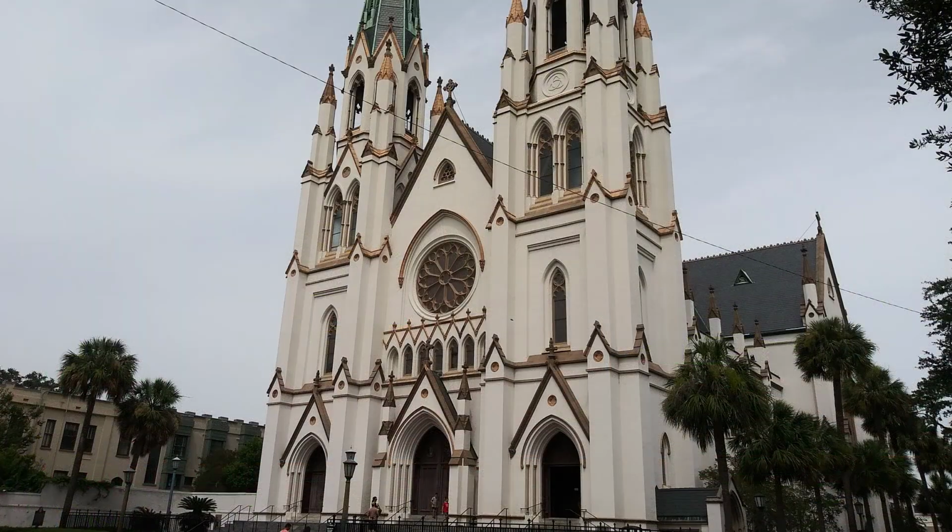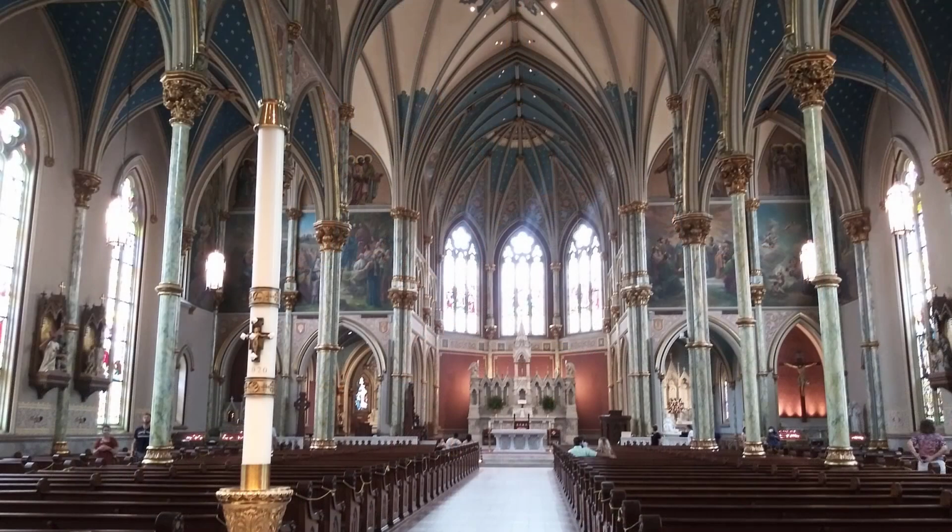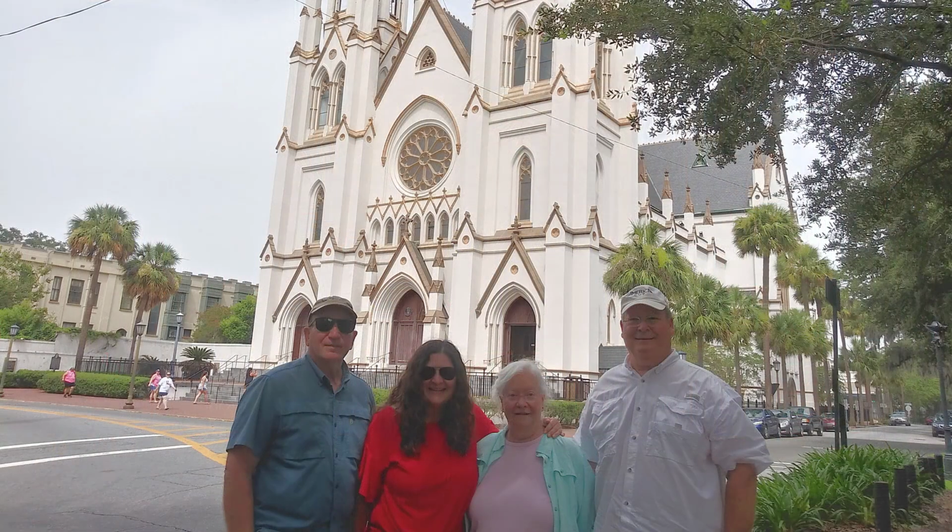This church was just amazing, and I think you do have a shot of the inside. Felt like we were in Europe, Germany, somewhere. Yeah. It was just incredible, the inside of it. Here's the inside. Beautiful. It's the Cathedral of John the Baptist. And what's special about this church is that Ross's aunt plays the organ here, and he also has a relative that's a priest. So I was just really impressed with that.